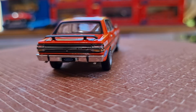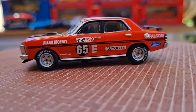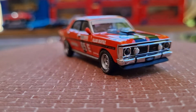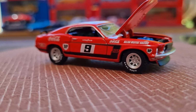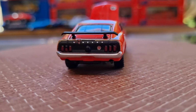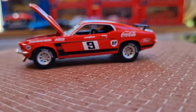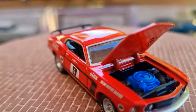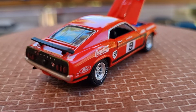So that's awesome. He also used to drive Ford Mustangs occasionally, and the next one is his 1969 Trans Am Mustang, and this is from Greenlight, also in red. And they've done a great job on this one. It's got silver finished racing wheels, a nice rear deck spoiler, nice engine compartment detail, big block motor in there. Stunning.